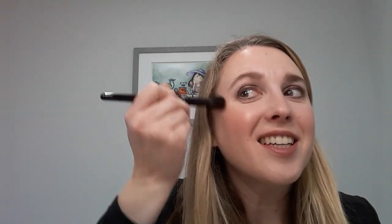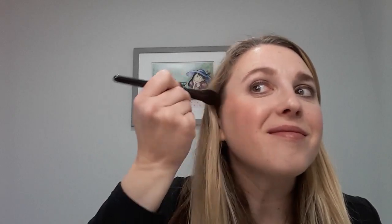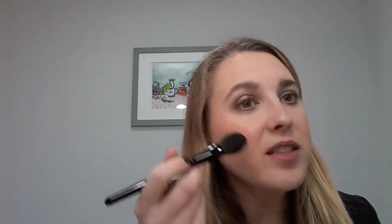All right, so can you see that? Definitely very gold. So, all right, let me just kind of blend that a little. But it definitely gives a nice golden sheen to it. It's not something that's going to be an everyday highlighter, but for a party or something festive, I think this is a very nice shade for my skin tone.